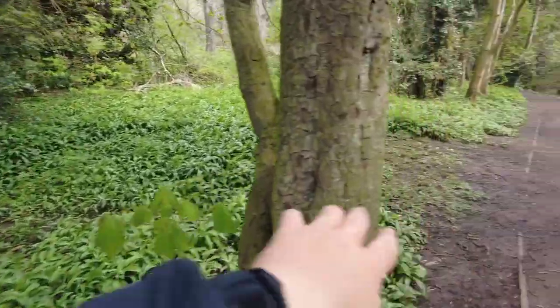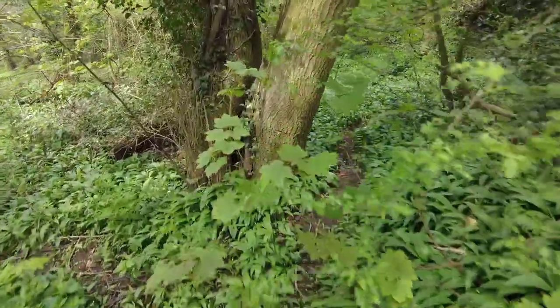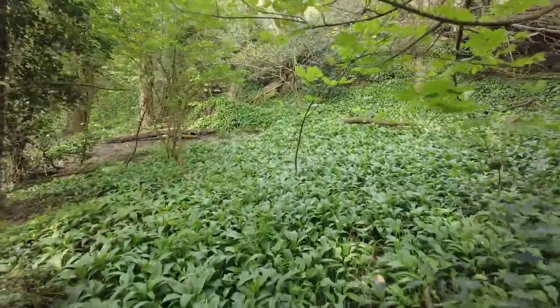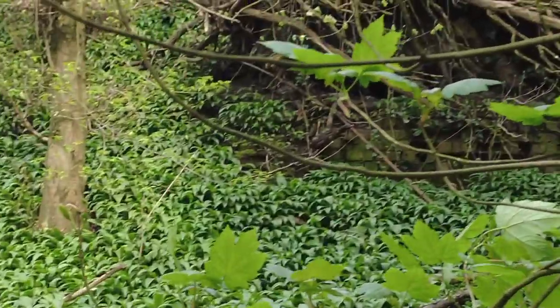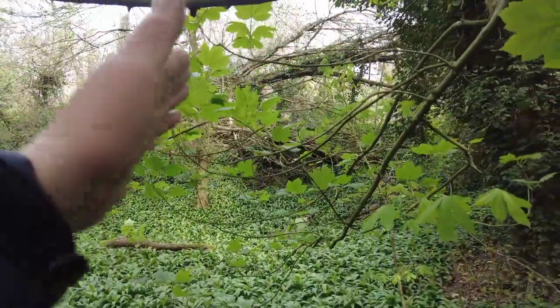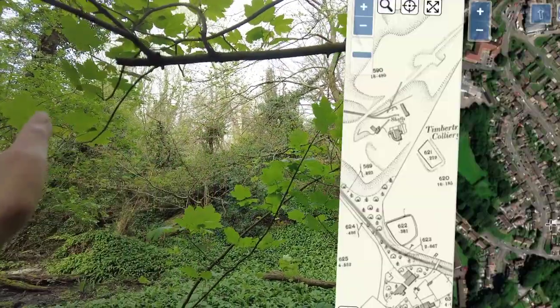If we just go around this corner, I did show you this a couple of times before. I thought I might just show you one more time in this video. Right the way through here, you can just see a lot of these plants on the floor, don't want to tread on them. But right the way there is the wall for the other side of the tramway. So it would have gone all the way up, bent all the way around, and there'd have been a linking from Timber Tree Colliery. Map on for you now so you can see that. And all the way back down.